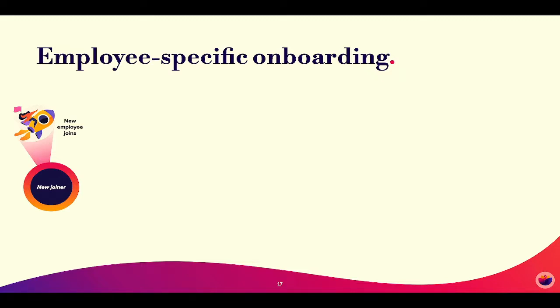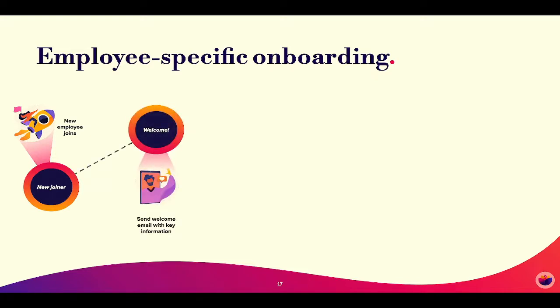So, hooray, we've hired someone, we've got a new joiner. Usually the first thing that we'll do, obviously they need to get into their email account, is send them some useful information. I'm sure you can all remember when you first joined, you probably got information from loads of different places and sometimes it wasn't complete. But you can create an email that has the relevant information for that employee.